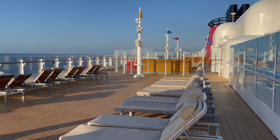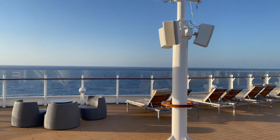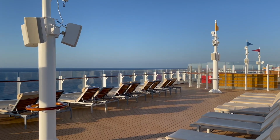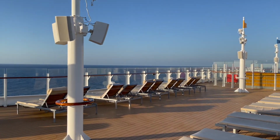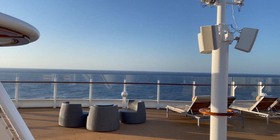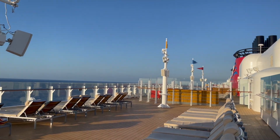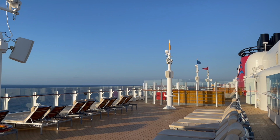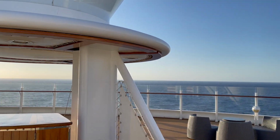There's so many of these areas just to come and grab a chair and sit. It's really nice because days at sea, there does get pretty busy up on these decks. Everyone wants to come and enjoy the view, just relax. But they made it so there's plenty of spaces, and especially if you want to get out here early, then you've got your choice, and it's nice and relaxing.